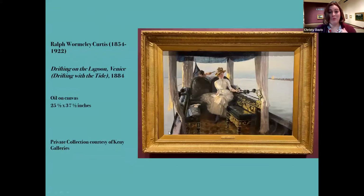And this piece that my PowerPoint wanted to jump to early on should look familiar. This piece has been used in all of our marketing for this exhibit and actually for this event as well. This piece is in a private collection, so it's not widely seen or viewed by anyone other than the family that owns it. And the title is Drifting on the Lagoon, Venice, or Drifting with the Tide. And this is quintessential Impressionism style.